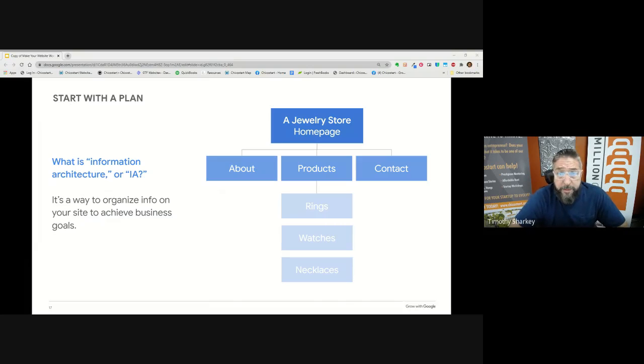There are several pages and sections found on most websites, including your homepage, your About Us page, and a contact page. Depending on your business, you'll probably include products and services as well. But how do you organize that information? The best way is by considering your business goals, talked about earlier. Earlier in the workshop, you started a list of your business goals, and now you can refer to that when you're planning out your website.